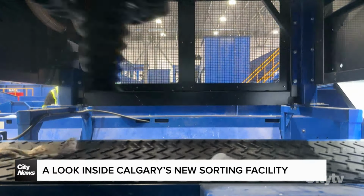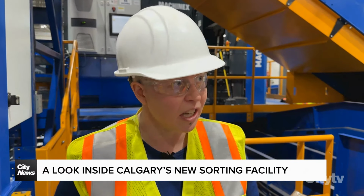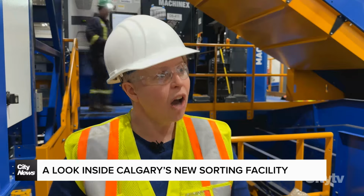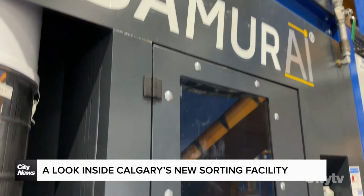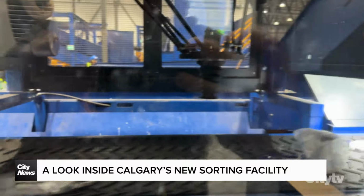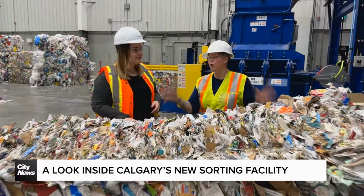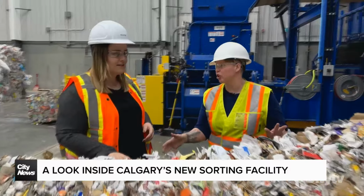And so why are those windshield washer jugs so important? Yeah, so that number 2 natural HDPE is the commodity that is worth the most in this whole facility. So it has a really great market. It's highly recyclable. So there is a lot of businesses out there that are looking for this material. So we want to make sure we're recovering as close to 100% of it as we can, and this robot will get us there. So these bales are what gets shipped off to market to be turned into something new.